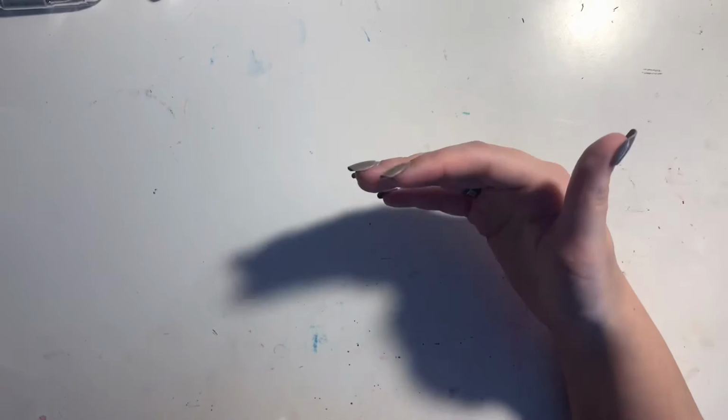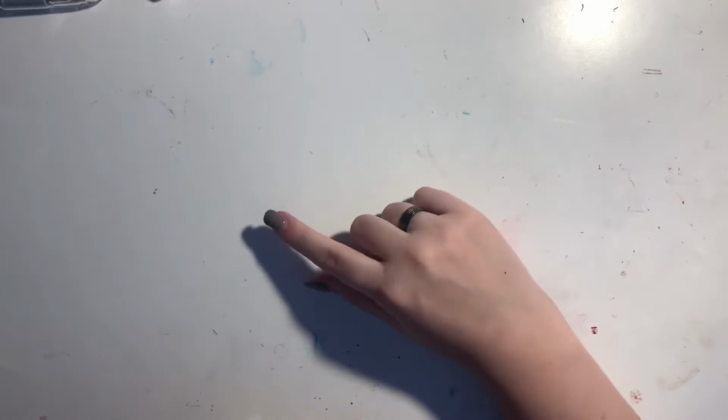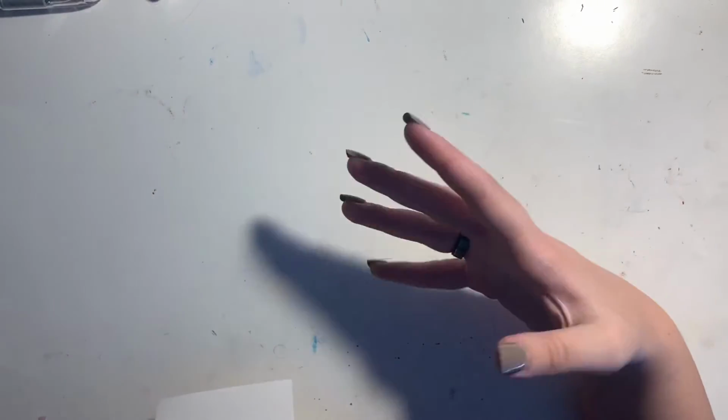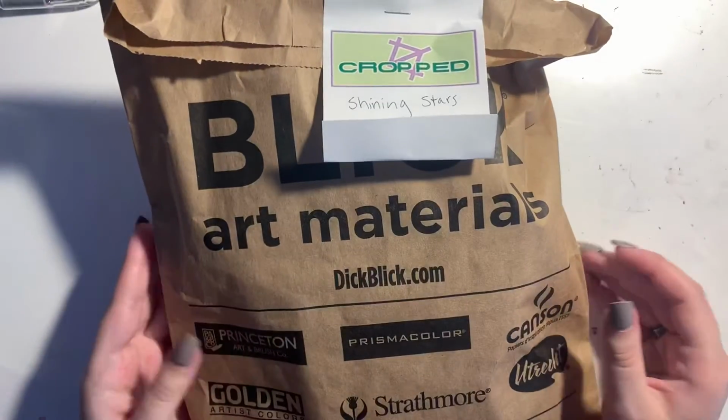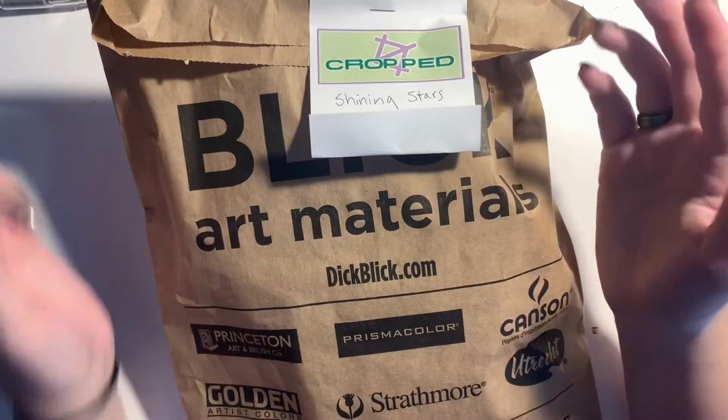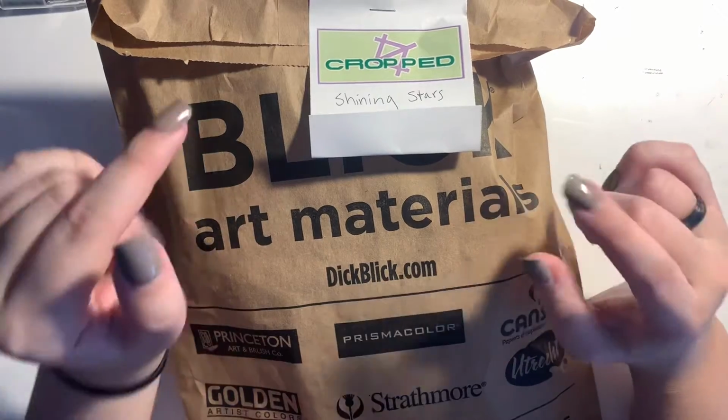So the other day I saw this challenge on Blick, which is an art store's Instagram, where you get mystery bags and create art with them. So I decided to get one of their bags. I got one that was themed Shining Stars. I haven't opened it yet.